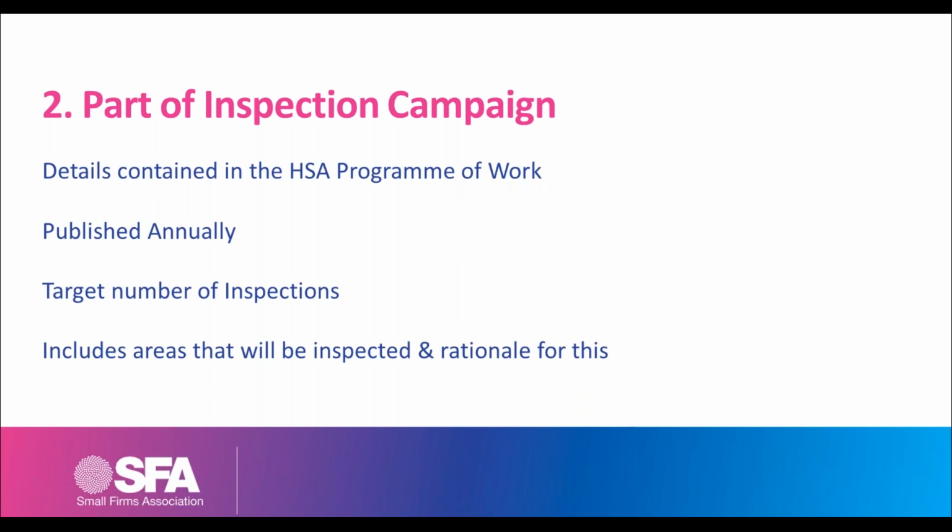Secondly, it can be part of an inspection campaign. So it's worthwhile for every small business to look up the HSA website and to check what are the campaigns for the current year. And you'll know then whether your business is part of that campaign target, and then the likelihood would be that you would be included in the inspection campaign. It's published annually, it's online under hsa.ie, and it has a target number of inspections for each business or sector type. It includes areas that will be inspected and the rationale. So obviously, if there's a lot of accidents taking place within a particular sector, then that's likely to be included in the inspection campaign.